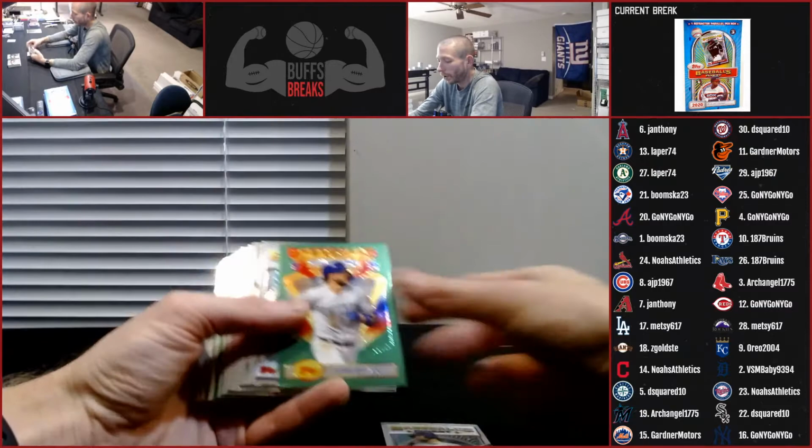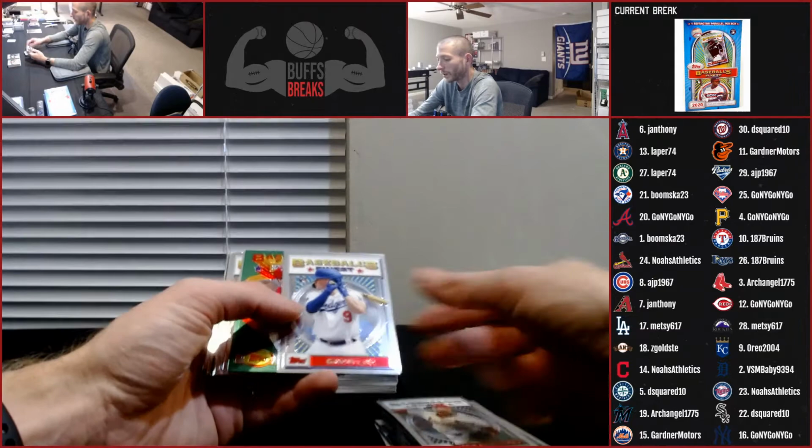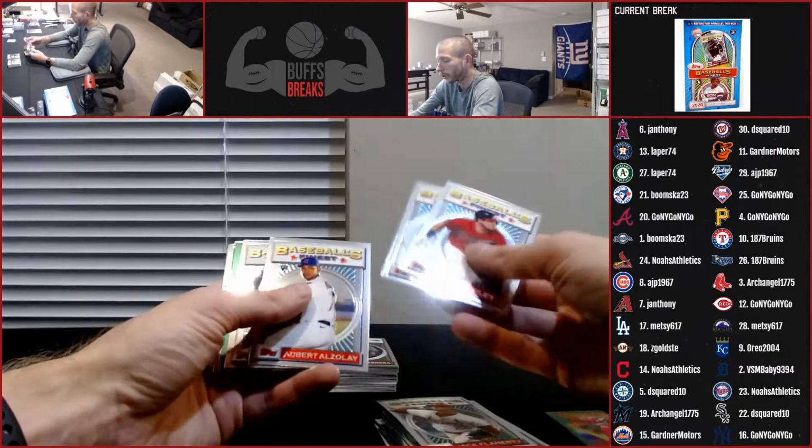Starling, Bryant, Greinke, Suarez, Flaherty, Soto, Dahl, Odor, Demerit, Vlad, Hader, Bellinger, Davis, Mondesi, Alonso, Bogarts, Leyba, Davis. Nice Gavin Lux rookie, which means Mike Trout right behind it for Jay Anthony. Riley, Archer, Alzolay, Kira, Arenado, Posey, Aquino, Molina, Kepler, and Santana.